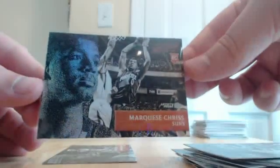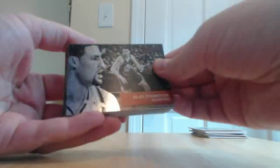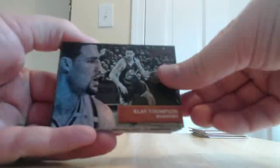Then we have a rookie artist proof for the Suns. Marquese Chriss. And the last one in that pile, DeMarcus Cousins for the Kings. Okay. Then we have Klay Thompson for the Warriors. Mudiay, Nuggets.